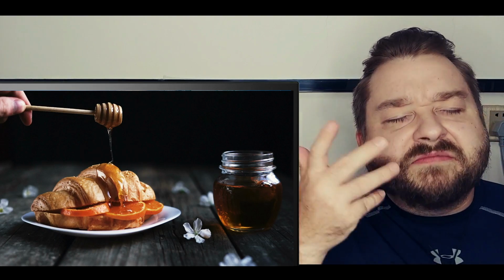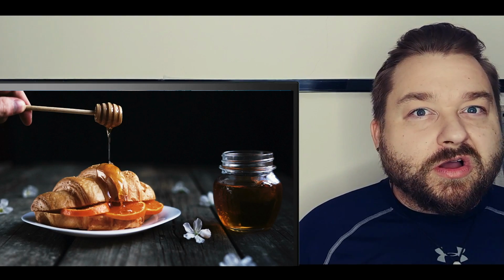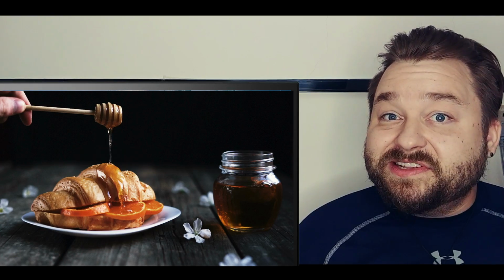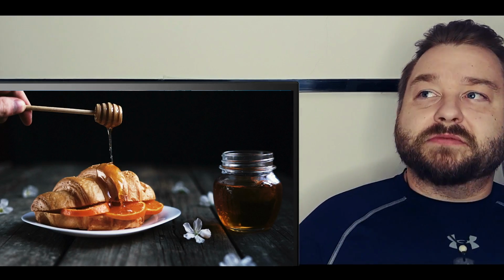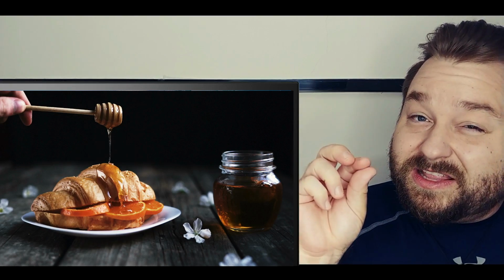Does honey have a big smell, like a really strong smell? Not really. Does it have a smell? Yeah, it has a small, little smell. Oh, I smell it. It's good, right? But I don't smell it. So we feel it though. Sticky.